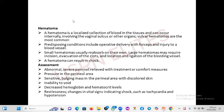So let's go into hematoma. For hematoma, there's going to be a localized collection of blood in the tissue, and it can occur internally, involving the vaginal sulcus and other organs. The vulvar hematomas are the most common ones. The predisposing factor for hematoma is when there is operative delivery with forceps.